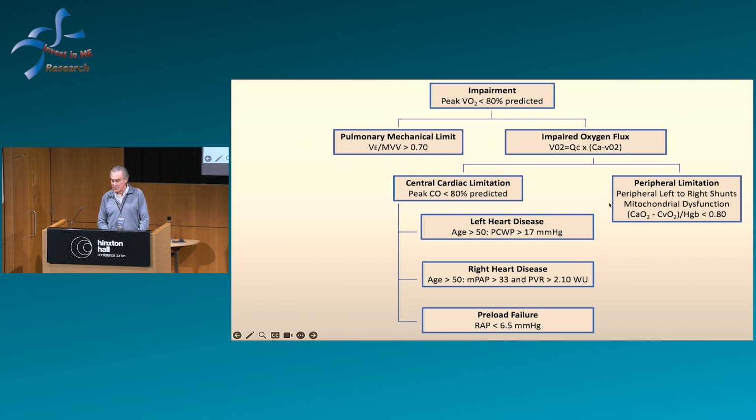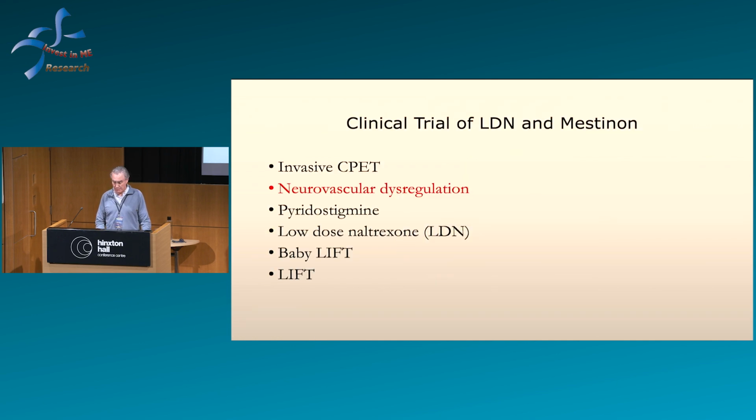Then the rest of the story that I'll end up telling you about is over here. This is on the arterial side, where we think we have some evidence of vascular dysregulation, where blood flow does not get properly to the exercising muscle mitochondrion. And then additionally, as you heard from our Amsterdam colleagues, there may be an intrinsic mitochondrial problem as well. More on this to come here.